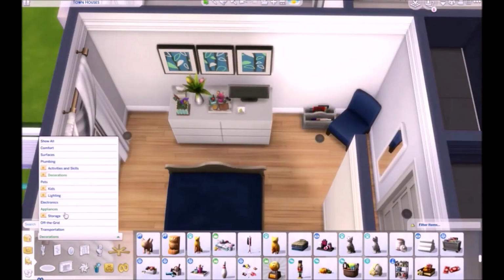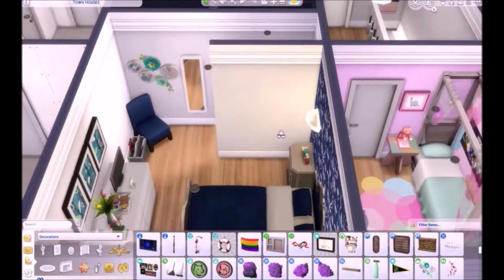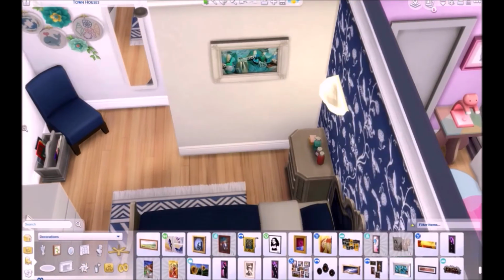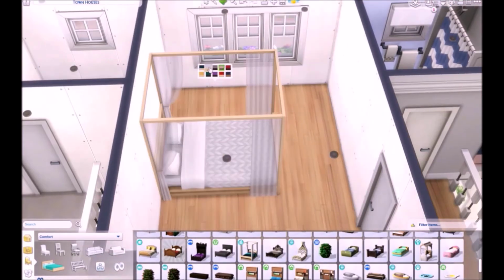The more I'm looking at this room, the more I'm like, maybe it's time to change the color scheme of our bedroom. I'm really liking the white with this deep royal blue. Is that a royal blue or navy? To me, it looks more like a royal blue, not so much a navy.